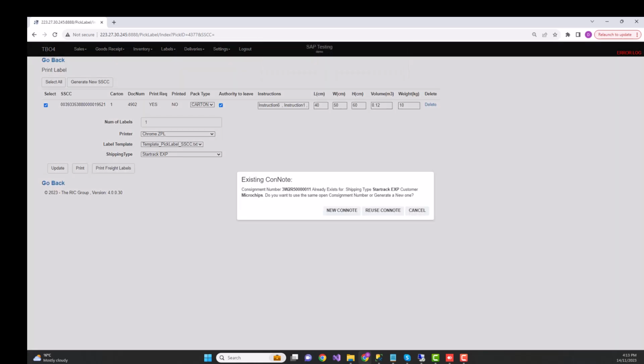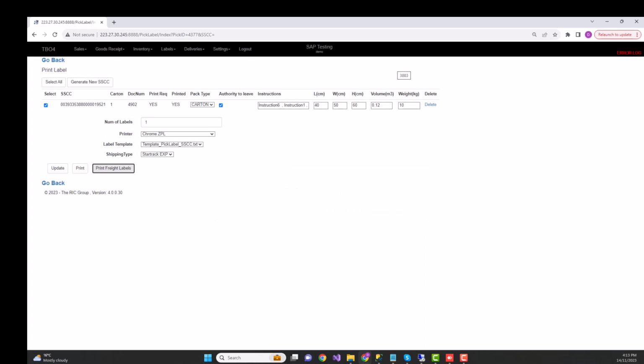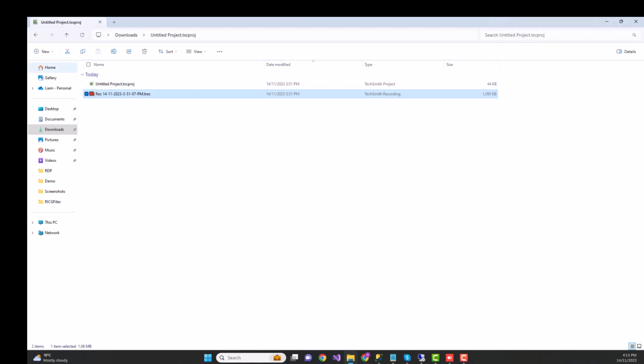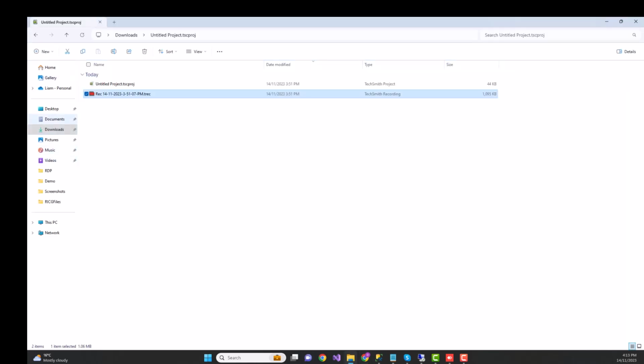If I click on print freight labels, you can see there's an option coming up. If I just want to reuse the con note or use a new con note, I can choose either option and it will print me the freight labels as well. You can see it's telling us that the labels have been sent to the printer. I just wanted to show you how the label template looks. Basically, it looks like a mock-up label template in our system, similar to this.